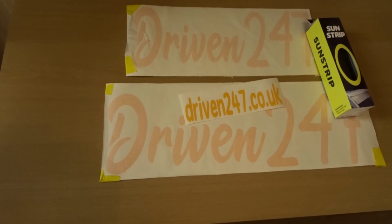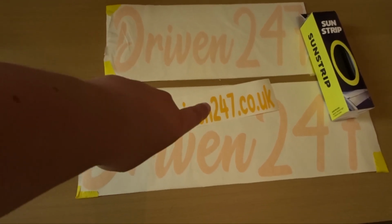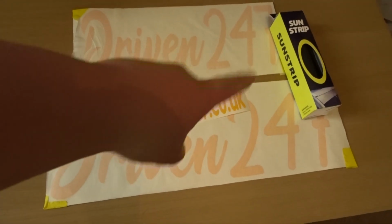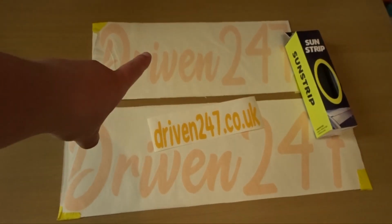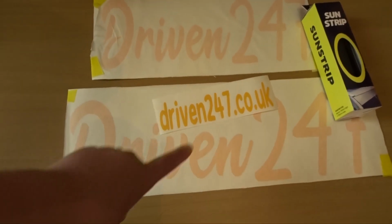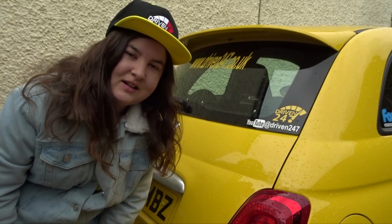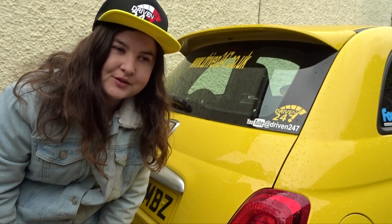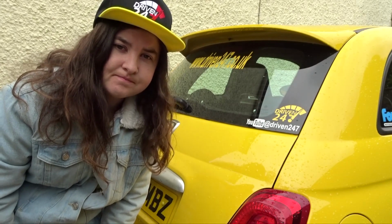So here's the sticker setup, guys. The top one's going to go on the rear window along with the website one sort of to that side of it. Then we've also got the Sunstrip, and then the bottom one is going to overlay the Sunstrip. So rear window, Sunstrip. I've just remembered, in order to stick new stickers on, I have to take the old ones off, and that can be fiddly, so I'll see you in about an hour's time.